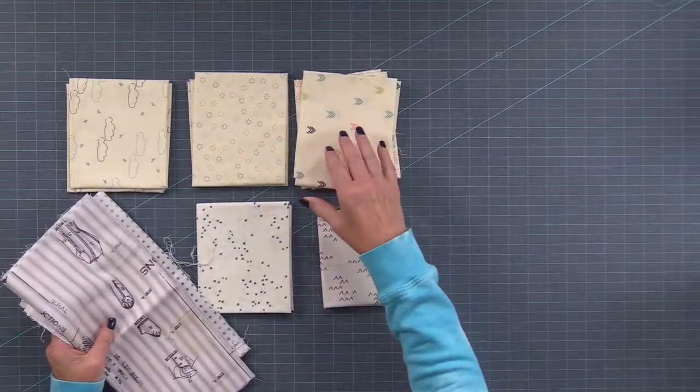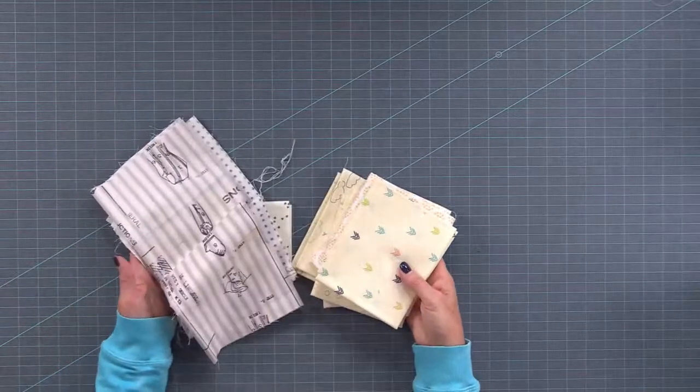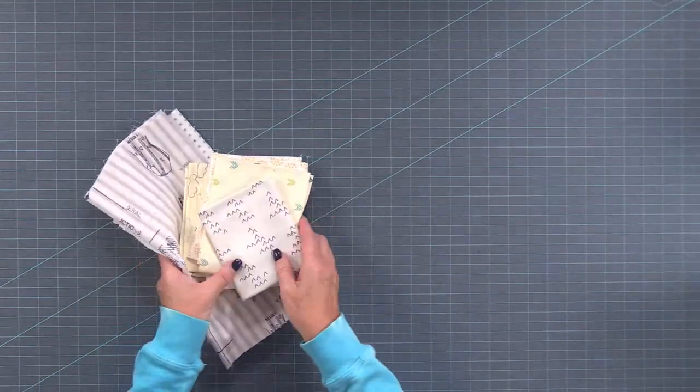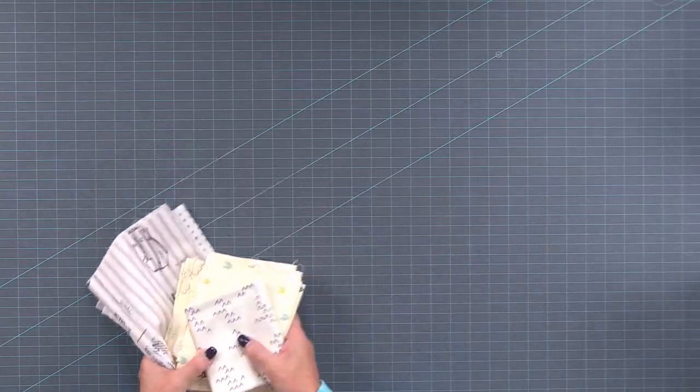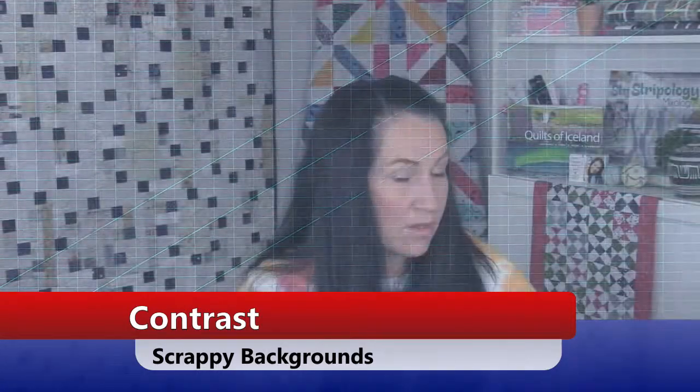We're talking about contrast. So what you really want for the fabrics you're picking as your background is to have contrast with the other colors, with the other fabrics that are going to create the pattern. So the fabrics chosen for your backgrounds have to have contrast with the other colors. What I'm talking about there is so that you can really define where the pattern is in the quilt pattern.